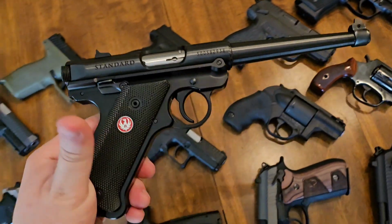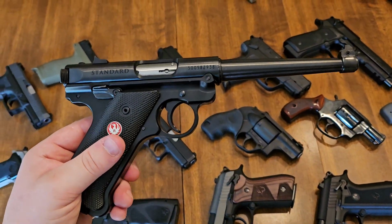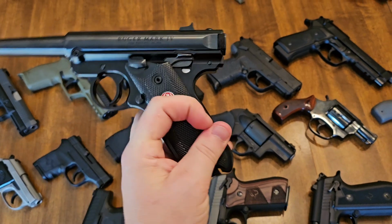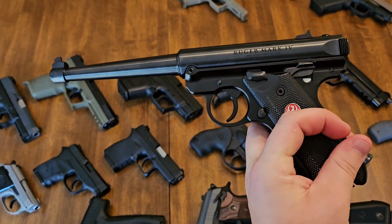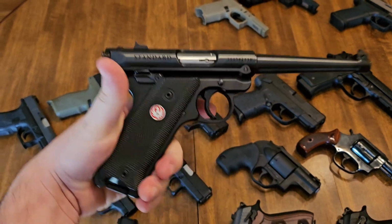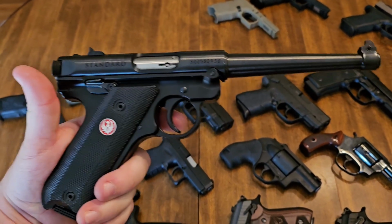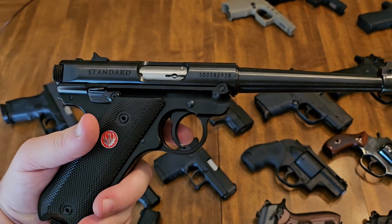Next up is the gun that I probably shoot more than any other gun. It is my Ruger Standard Mark IV. Love it. It takes apart so easily compared to the old Ruger Mark IIIs and stuff. So great pistol, very accurate, pretty reliable. It sometimes jams, but I shoot it so much. I don't clean it as much as I should.